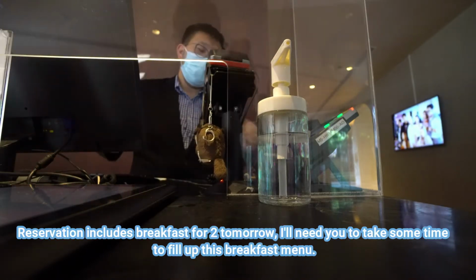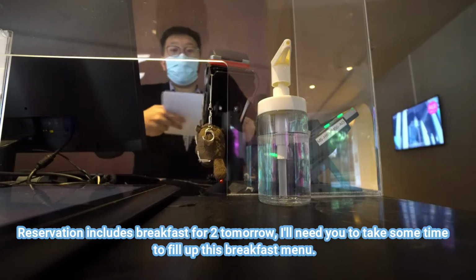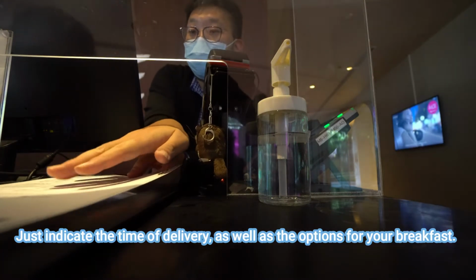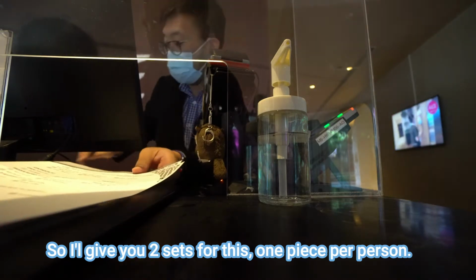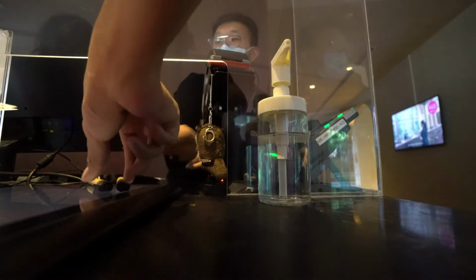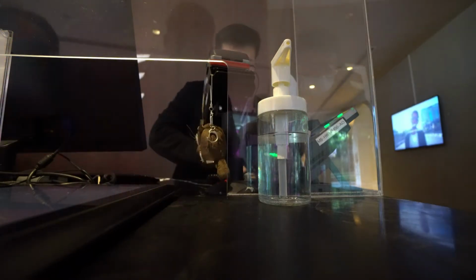So the reservation includes breakfast for two tomorrow. Okay. Just take some time to fill out this breakfast menu. Sure. Just indicate the time of delivery as well as the options for your breakfast. Out of these two sets, you can select one set each. Okay, so one set per person. I'll give you some pens to fill out the form. Okay, sure. Thank you.